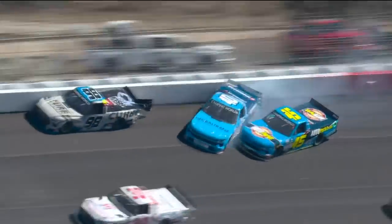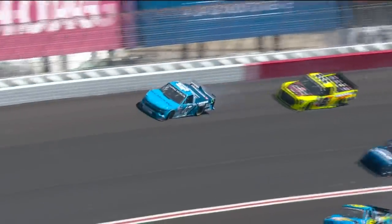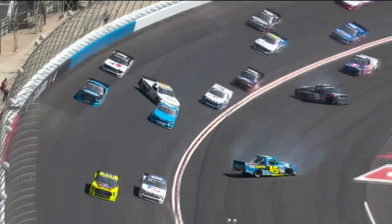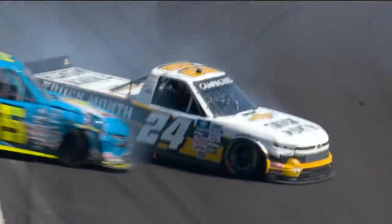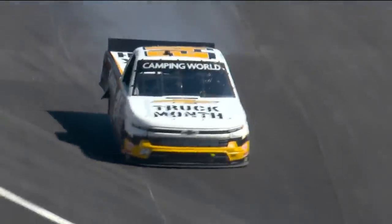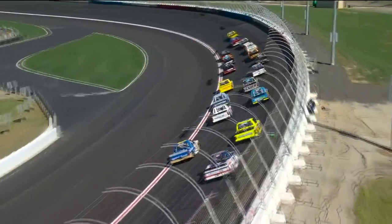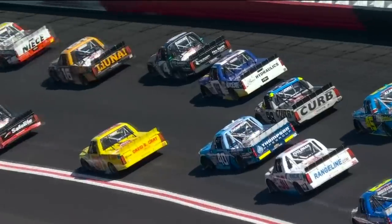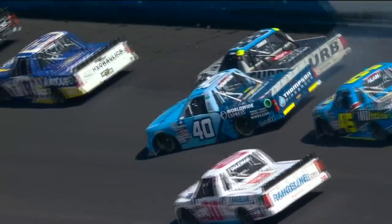You see there, Phil, he lost the nose at first. The nose went up off the white line, and then by trying to correct it and pull it down, he lost the back end. So Zane ran in the back of Jack Wood as they were trying to slow down. Watch him right on the white line, and then it starts to slip up and bam.